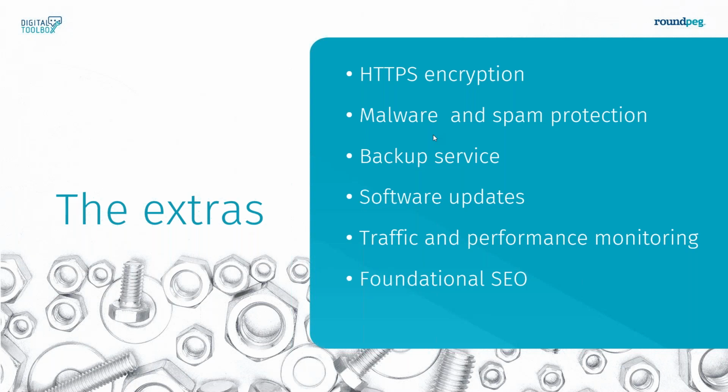Now, I'm not saying this is an everyday occurrence, but if it happens, if you're hacked, if something goes wrong, if an employee makes a mistake when they're updating your website and they wipe out pages of your website, you want to have that backup service.